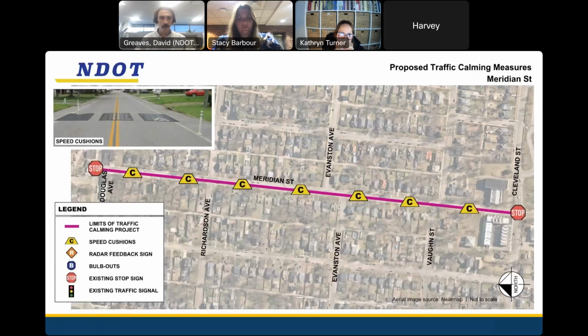And that's it. So feel free to shoot me any questions about the tools. But right now I've switched to the concept design we put together for Meridian Street. Happy to walk through what we're seeing here, or if you'd like to take a minute to digest, that's fine as well.